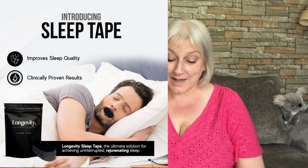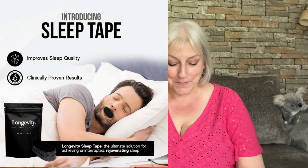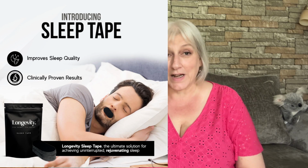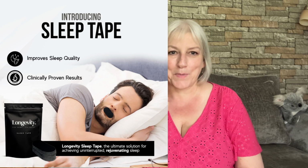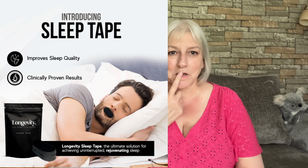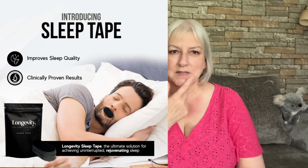So the sixth thing, this is really strange, and I have to stipulate that the guy hasn't actually used it yet, so I don't know if it works. And this is a longevity sleep tape. It's breathable and it is suitable for people with facial hair, and it helps you to stop snoring. Apparently it's easy to remove and you can reapply it, and I'll put a picture in here. So it looks like a black elastoplast that you put across your mouth. I think you have to try and turn your lips in and then put the sticking plaster over it.